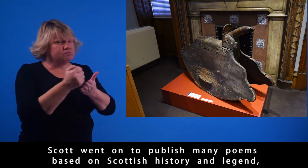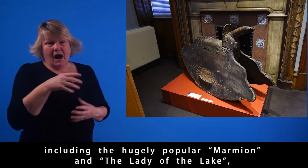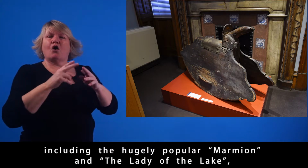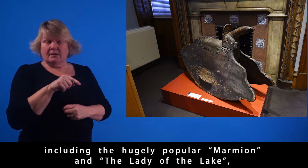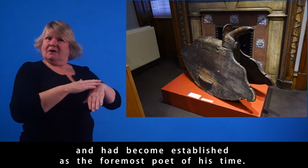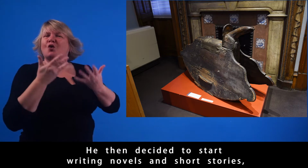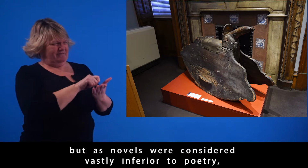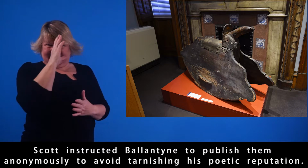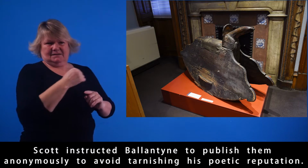Scott went on to publish many poems based on Scottish history and legend, including the hugely popular Marmion and The Lady of the Lake, and had become established as the foremost poet of his time. He then decided to start writing novels and short stories. But as novels were considered vastly inferior to poetry, Scott instructed Ballantyne to publish them anonymously to avoid tarnishing his poetic reputation.